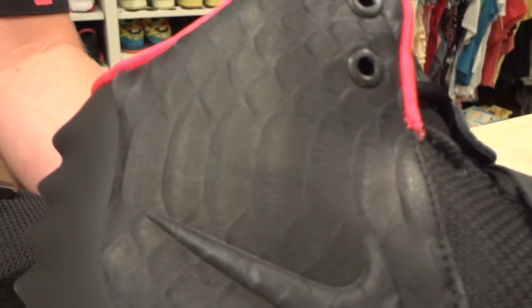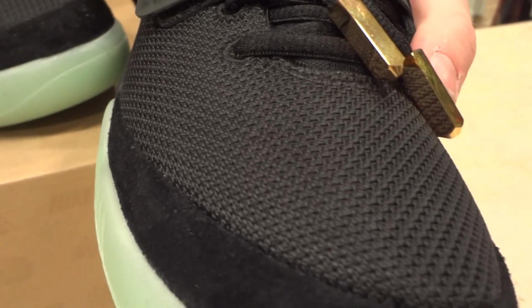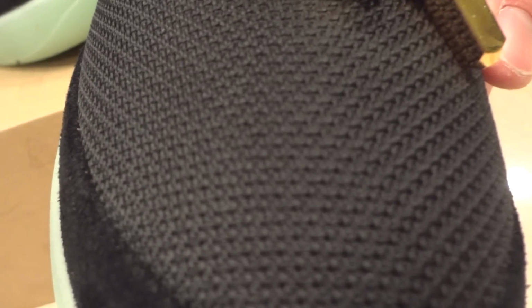It definitely looks sick and definitely adds a luxury vibe to the shoes. Then as you move to the toe, you have this, I'm not sure what this material is. I've heard it referred to as a ballistic fabric, but I can't say specifically what it is. All I know is that's not the same neoprene feature on the black pink Yeezy 1s.